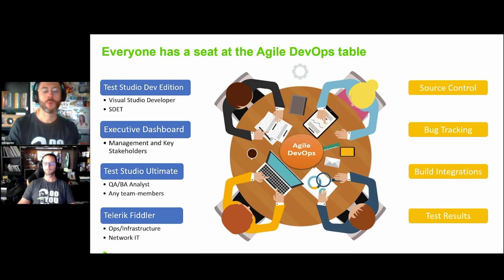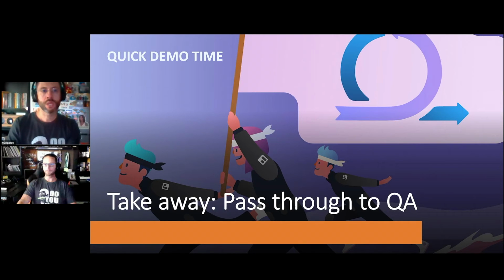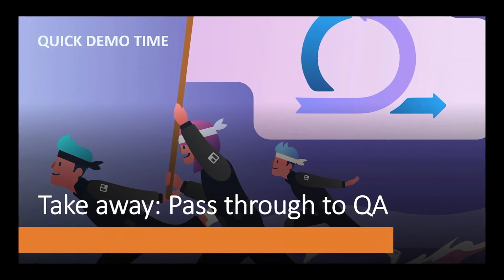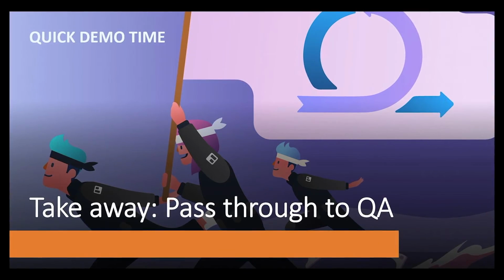And by the way, we were talking about Fedora during this presentation. Fedora core as a library is included and actually is behind the hood of Test Studio as well. All right, good. So it's a quick demo time. Now my colleague Andy can switch sides and show you the Test Studio Visual Studio plugin and how we can quickly create some tests with that.